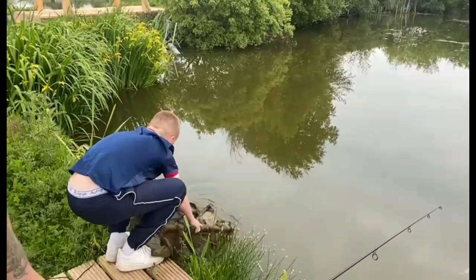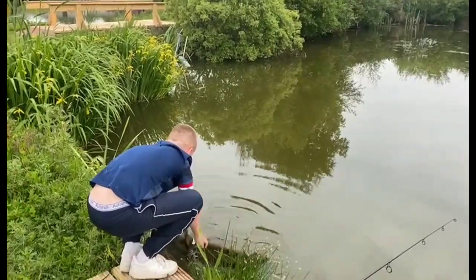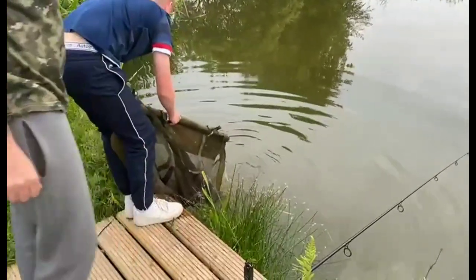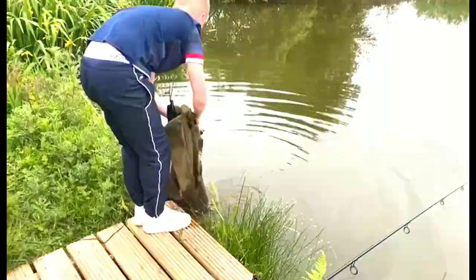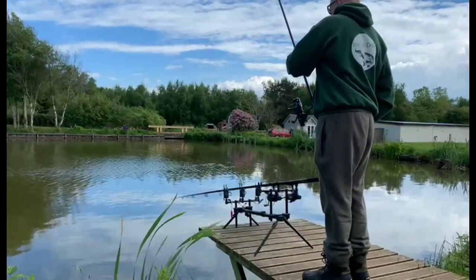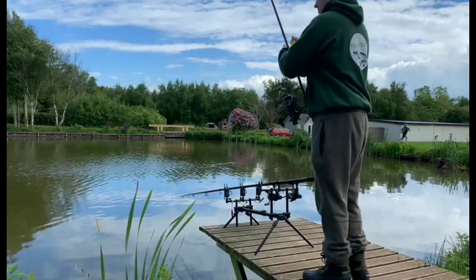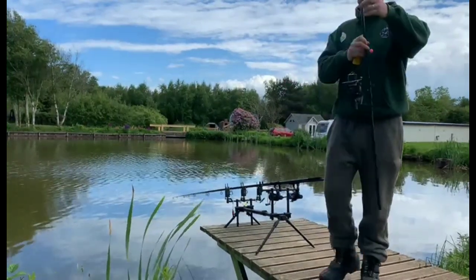That's the real deal. You catch more fish when you're not here. Go back to your toilet and catch another fish.